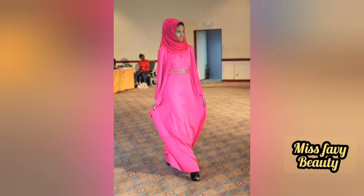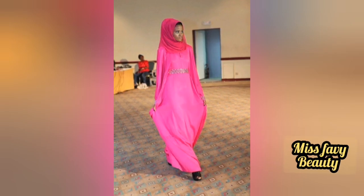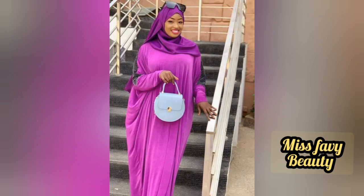Finally, the kimono inspired Abaya is a fusion of Eastern and Western styles. This style features wide sleeves and a loose flowing silhouette, reminiscent of the Japanese kimono. Kimono inspired Abayas are effortlessly chic and provide a relaxed yet sophisticated look.